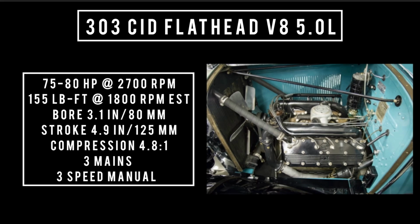Moving on to engine, only 1 engine on offer, 303 cubic inch displacement, 90-degree V8 flathead, 5 liters. It was good for anywhere between 75 to 80 horsepower at 2,700 RPM, 155 pound-feet of torque at 1,800 RPM, which is an estimate. Bore of 3.1 inches and a stroke of 4.9 inches. Compression 4.8 to 1. Featured 3 main bearings. It is backed with a 3-speed manual transmission.